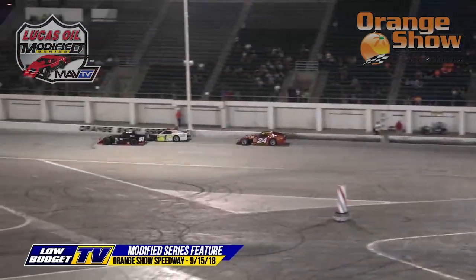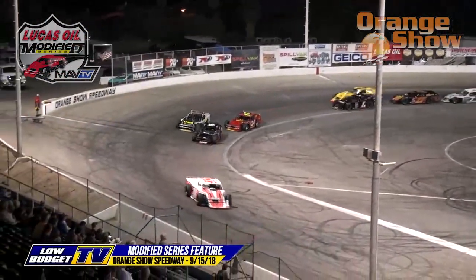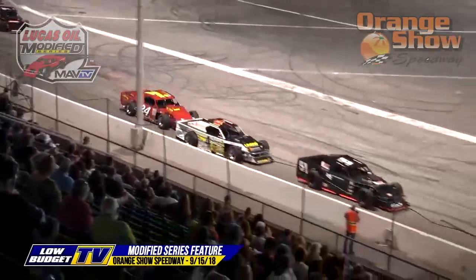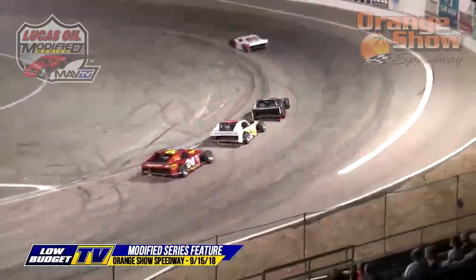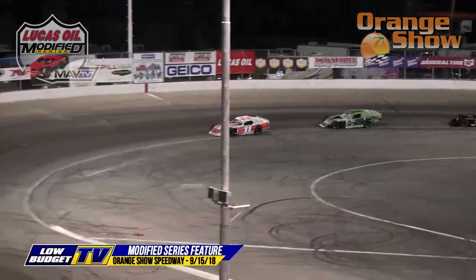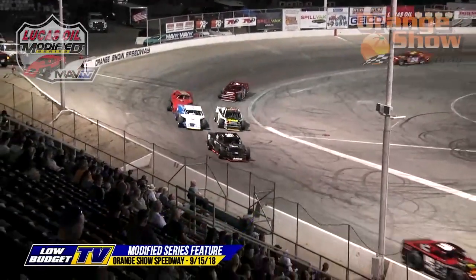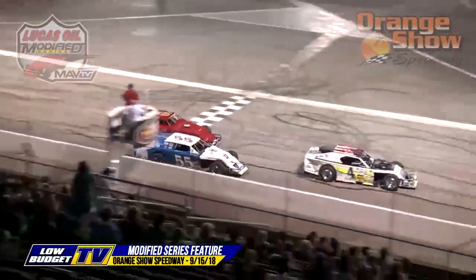But Jeffrey, I'm watching this battle up front for the second spot. 3 cars duking it out with Winters in tow and that red number 24. Minch now looking to the inside of Martis for the second spot. Hang on a second. Ooh, there's a bit of a stack up into turn number 3. This pack right here has been a wild one.